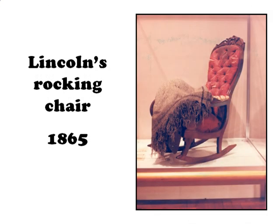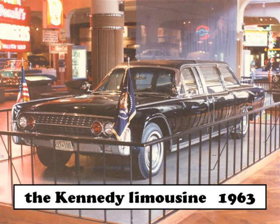One of those items on display is the rocking chair that President Lincoln was seated in when he was assassinated by John Wilkes Booth. Those dark maroon areas on the back of the chair are the dried blood stains from the assassination. Just a few feet from this display is another one, this time the limousine that President John Kennedy was seated in when he was assassinated in 1963.